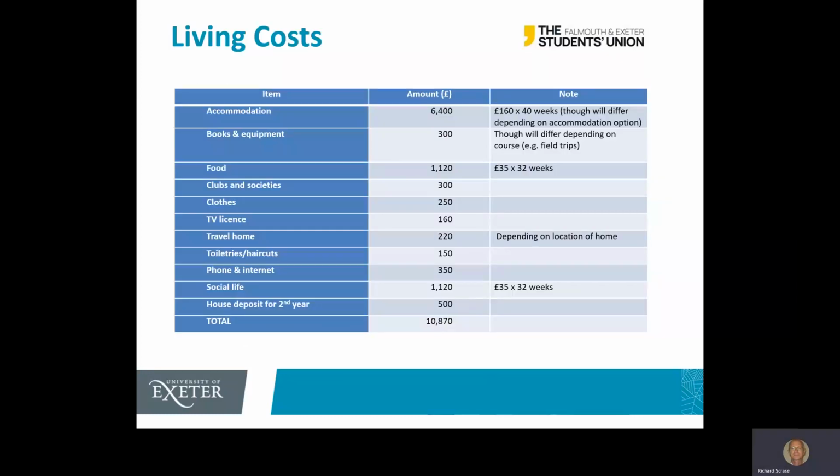Okay, moving along to living costs, and this table I think is quite a helpful table. It's an indication of the sorts of costs that you're likely to incur. It's not intended to be definitive. These are not the precise sums of money that you will incur by way of living costs, but they're a general indication of what those costs might be. Certainly the costs in the dark blue column on the left, you're likely to incur those. The actual amounts will differ from student to student.